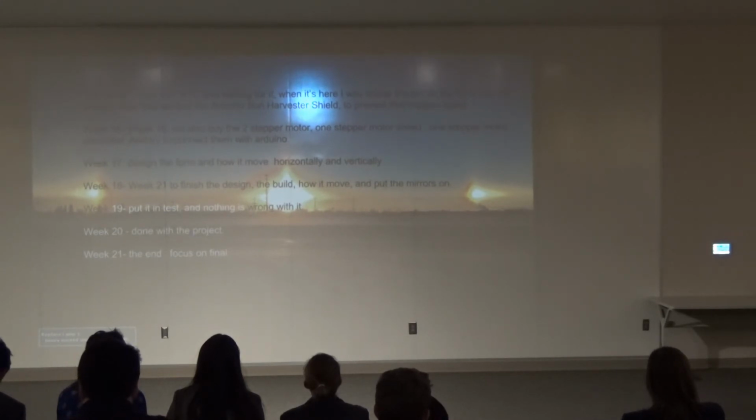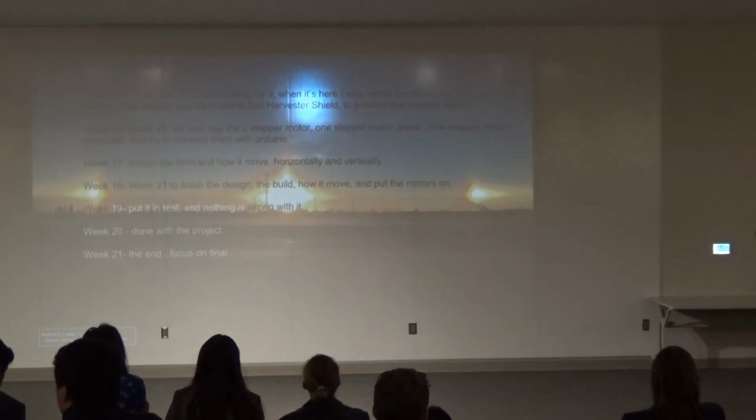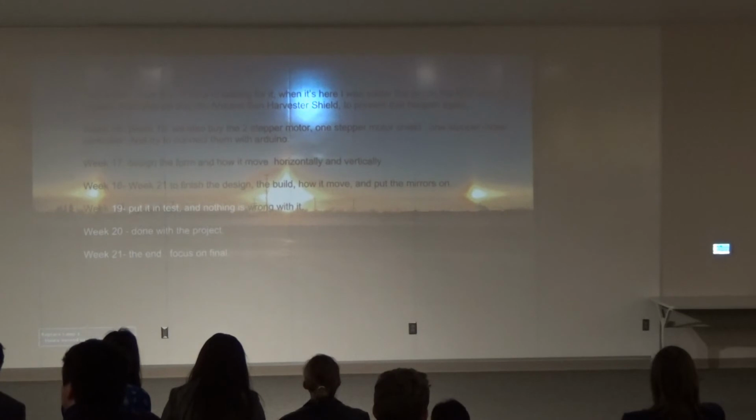Afterwards, we spent about 2 or 3 weeks to actually build the heliostats. We're using wood because we thought wood is cheap and it can be used in a lot of different ways. In the 19th week, we put it in test and there was nothing wrong with it. So we knew we were done with the project.